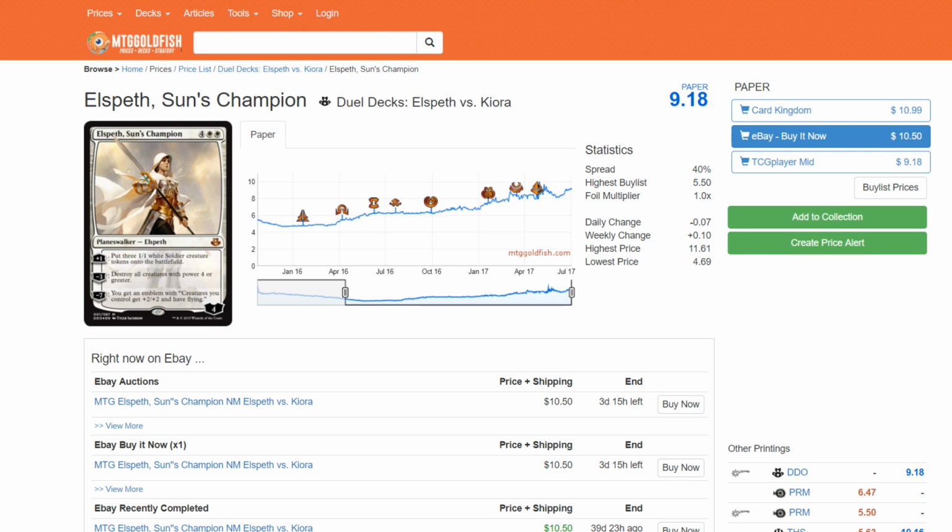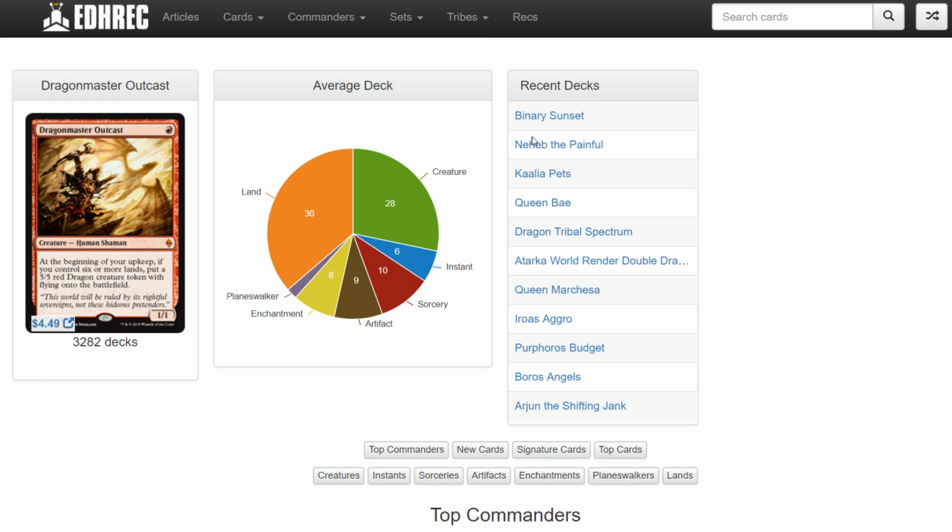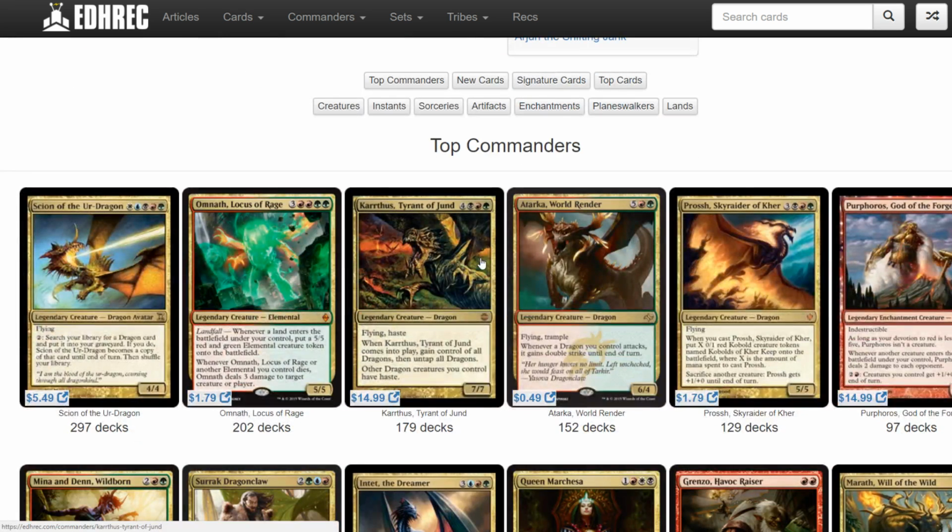So here we go. On to number 10, we have the Dragonmaster Outcast. I like this card because it was very, very expensive, and then it was a mythic out of Battle for Zendikar, and it really crashed the price. I wish I would have just bought every card in existence since this was at its low. It's used in tons of the dragon-based decks. There's also landfall-based decks, as you can see here, Prossh type thing.